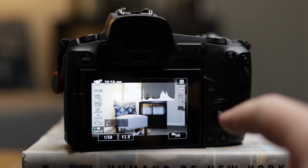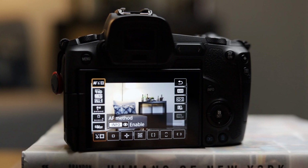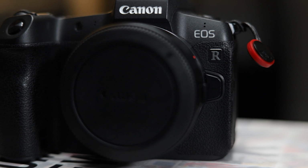Another one of my favorite things about the EOS R is the eye tracking autofocus, both in photo and video modes. This is the coolest thing about this camera coming from a DSLR, is the ability to shoot a video with the eye tracking autofocus and just have it in perfect focus almost all the time. So I'm still getting used to changing the different focus modes, but this has definitely been a game changer, both for personal projects and for talking head interviews and things of that nature.